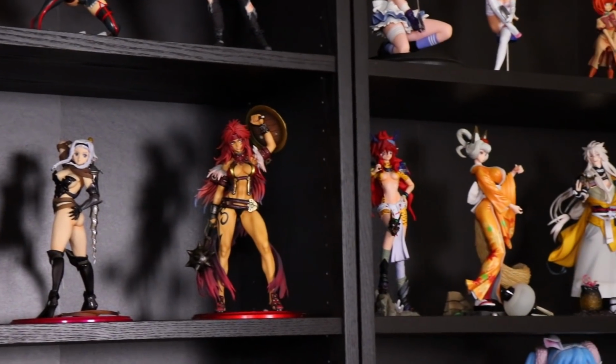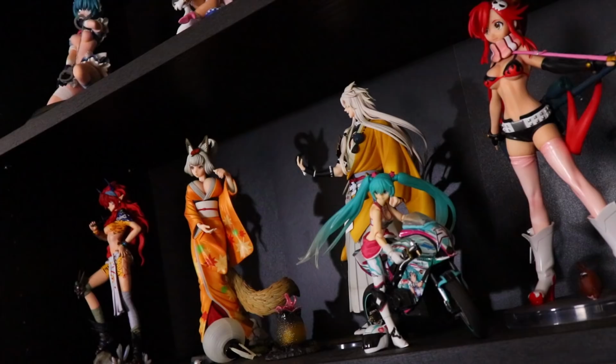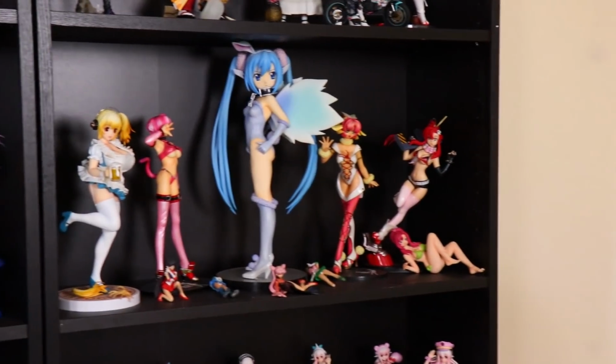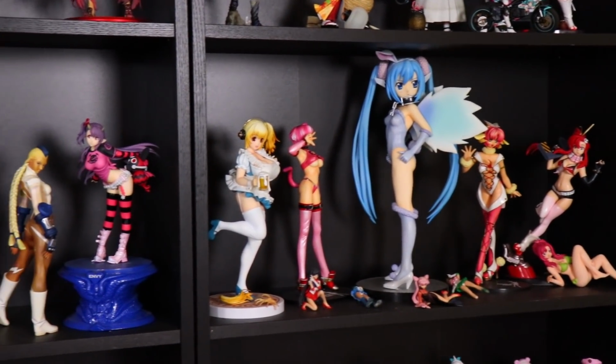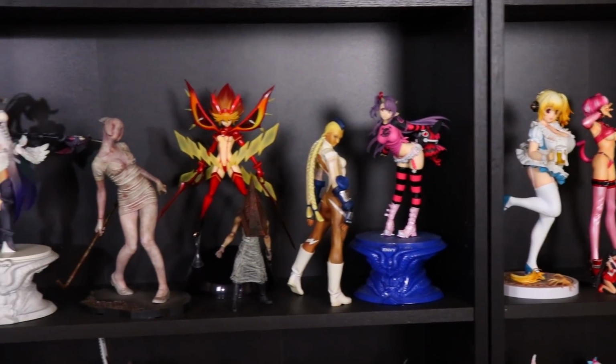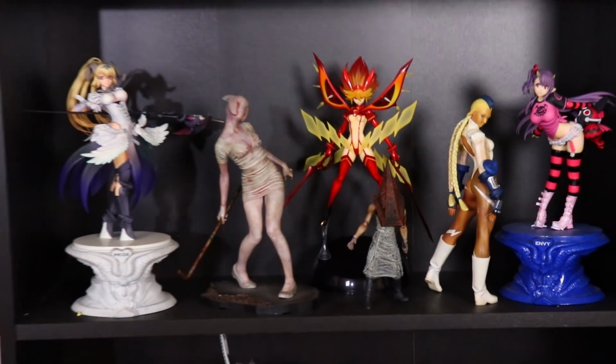Then we've got some more Bome, some more other things. Yep, that's Muramasa, some... God, I can't remember what that's called. Token Rambu, that's it. Figma Racing Miku, some Yoko. Moving across, and a lot of these figures, man. Some of them I think were got in like recycle shops and stuff. Some were new, some were from Hobby Link, like that right there.